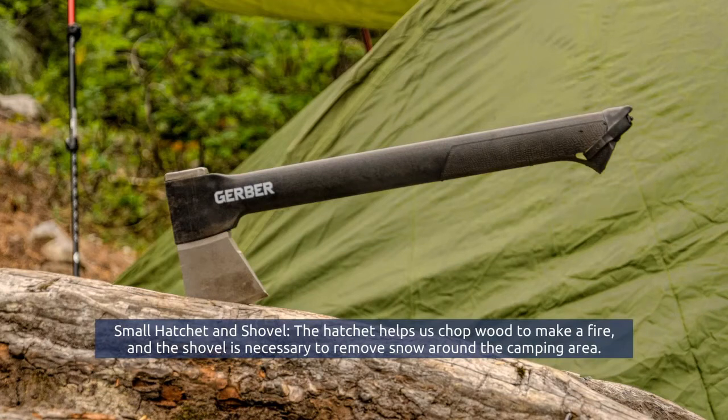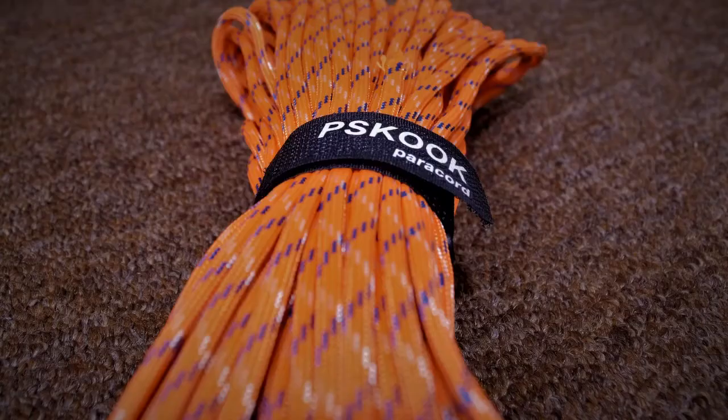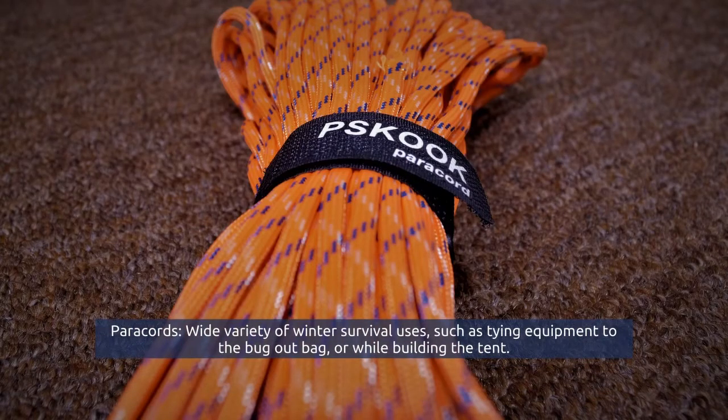Small hatchet and shovel. The hatchet helps us chop wood to make a fire, and the shovel is necessary to remove snow around the camping area. Paracords. Wide variety of winter survival uses, such as tying equipment to the bug-out bag, or while building the tent.